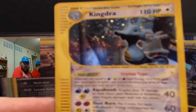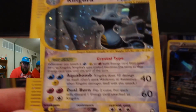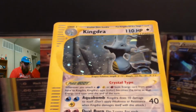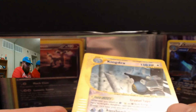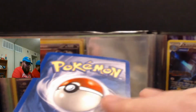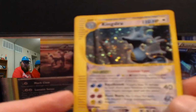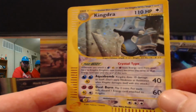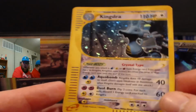If you know anything about me, you know that Kingdra is my favorite Pokemon, and this is an Aquapolis, I believe that's the symbol set. Very rare, it's a crystal rare. These are very hard to come by. It's not in perfect condition, I don't think. Yeah, there's a smudge or something up there, and some issues on the back. I got it pretty cheap at the time, and now I'm sure it's probably skyrocketed because the Backstreet Boys do that to Pokemon. Pokemon's back, all right.